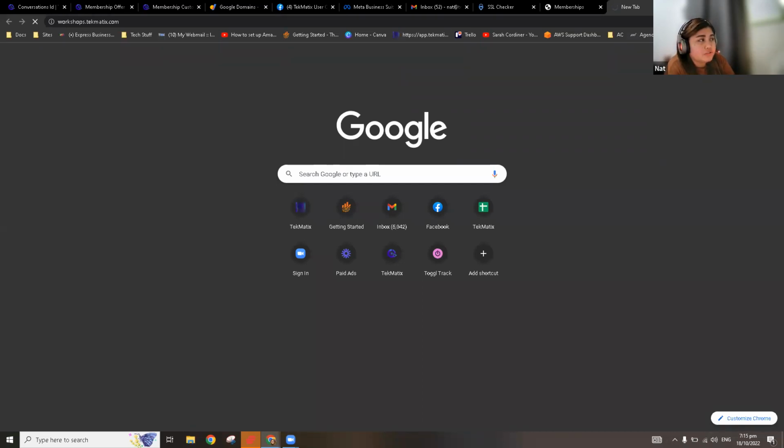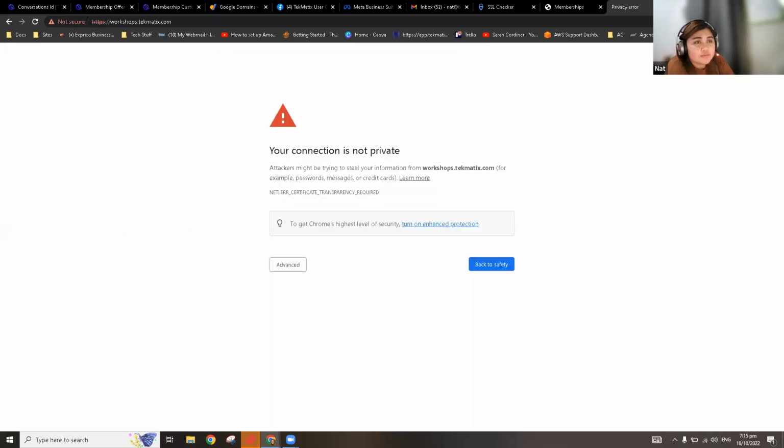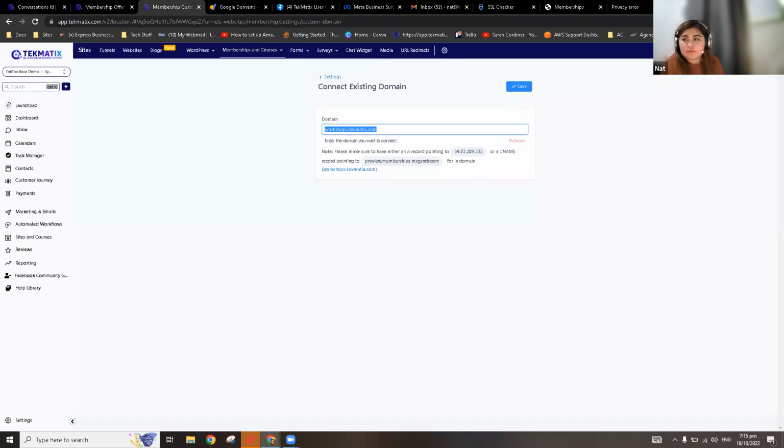Let's just wait for it to load. It might take time to populate since I just added it a few seconds ago. But once it's populated, it will remove this error right here. Let me try on my different screen. Yeah, it's still an SSL error. Hang on, back to safety. I'll just go advanced so you can see how it looks.